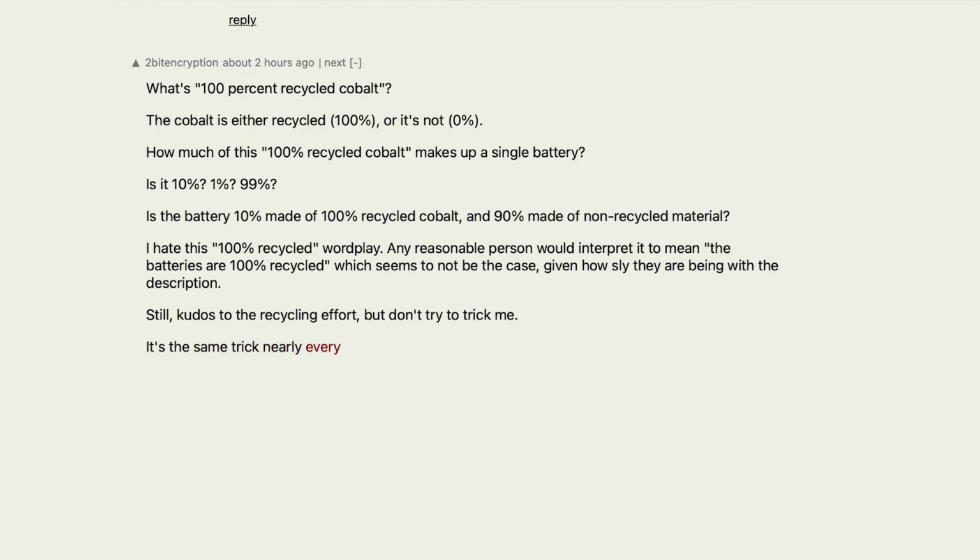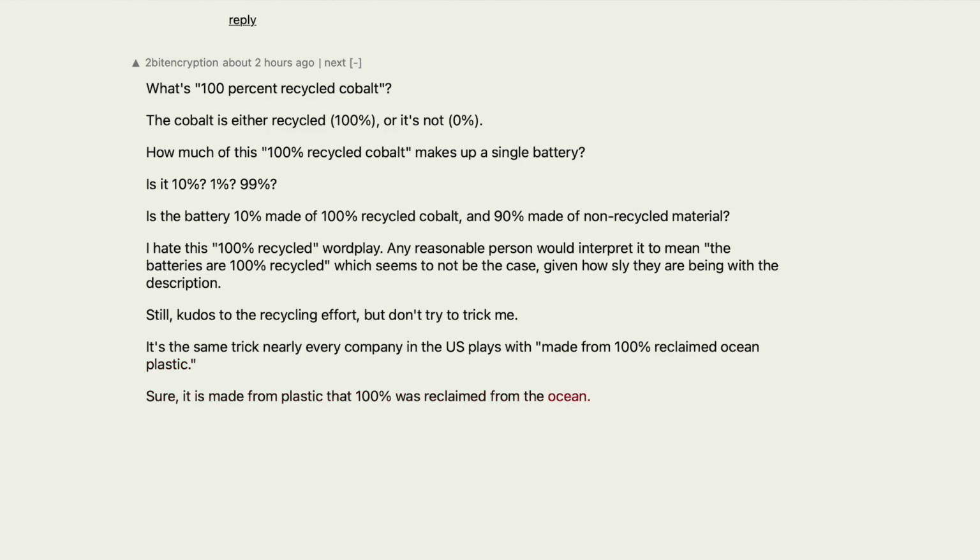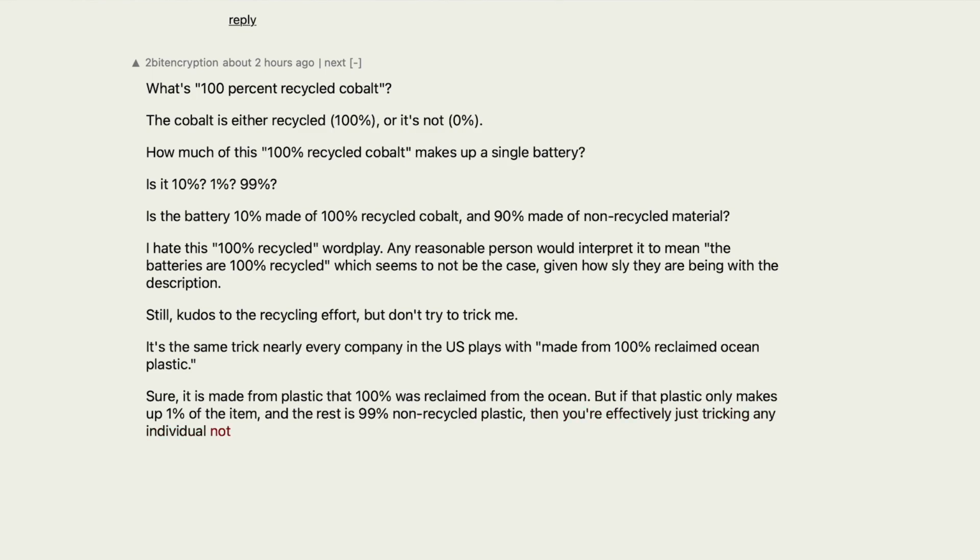It's the same trick nearly every company in the US plays with "made from 100% reclaimed ocean plastic." Sure, it is made from plastic that 100% was reclaimed from the ocean. But if that plastic only makes up 1% of the item, and the rest is 99% non-recycled plastic, then you're effectively just tricking any individual not paying attention.